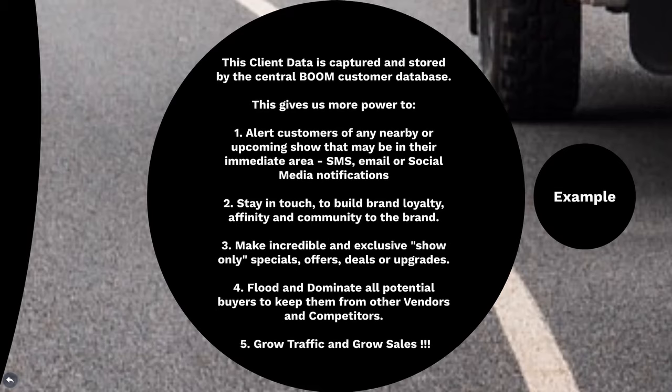This is what is going to give us the power to alert the customers of any nearby or upcoming shows. Anything that is in their immediate area, they'll get an SMS, an email notification, or a social media message. We can stay in touch with them to build the brand loyalty. We can create that affinity and the community to the brand. More importantly, we can make incredible and exclusive show-only specials.